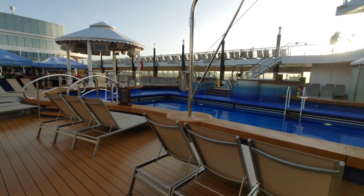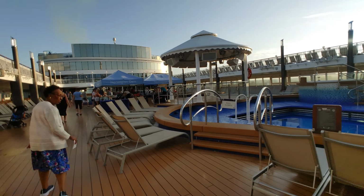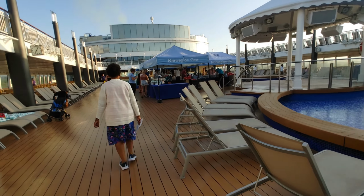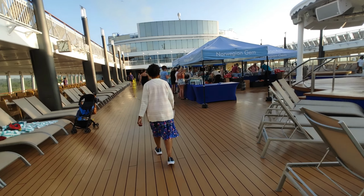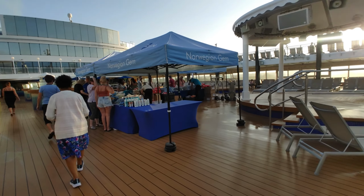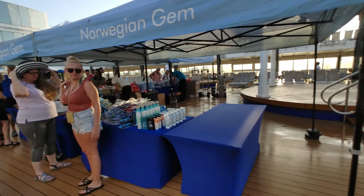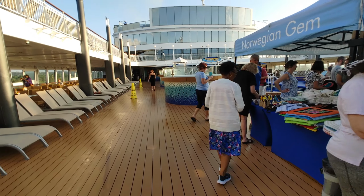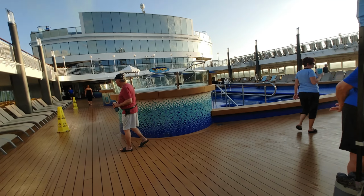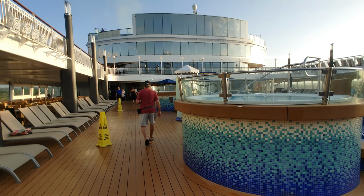All right, so I am heading with my mother. We came down to the 12th floor. We're heading across the pool, and we're going to go grab some breakfast to take back and eat in the Spinnaker Lounge. It looks like they're also selling items out here on the deck right now. Pool is closed. It is 6 in the morning, so I don't know if anybody's excited to go swimming this early, but right through here should be the Garden Cafe.